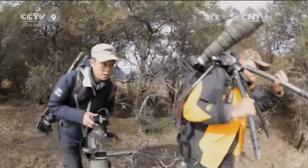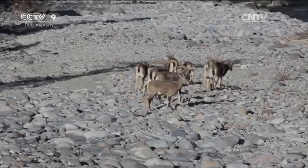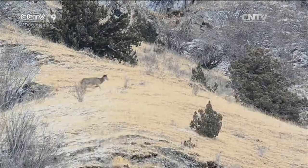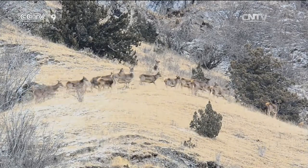The photographers move from the bottom of the canyon at the foot of Yarlung Peri Mountain to the entrance of Yarlung Seongpo Grand Canyon. They're here to carry out a one-month survey, which will take them from 2,500 meters to 5,000 meters above sea level.